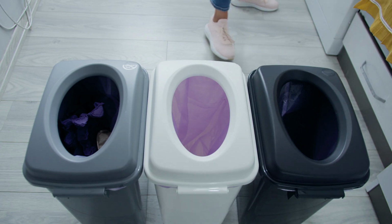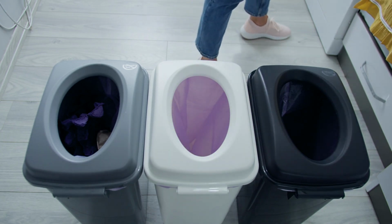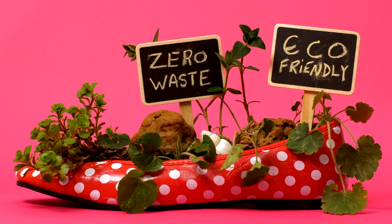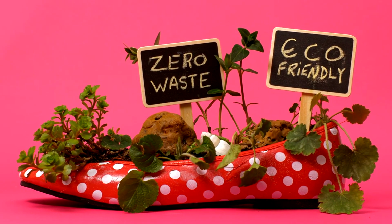By focusing on reducing waste in the kitchen, you'll not only save money but also help reduce greenhouse gas emissions. Every little action counts, and adopting a zero-waste cooking mindset is a simple yet effective way to live more sustainably.